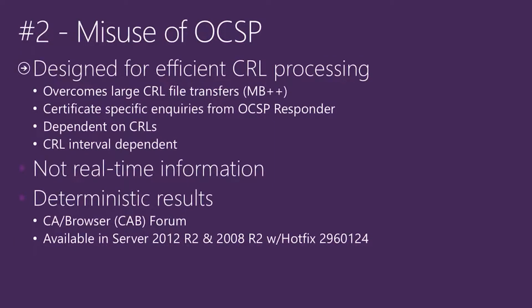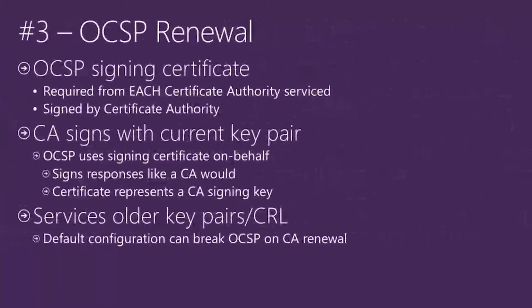With OCSP, the most common thing, as I mentioned, is making sure you're using it the right way, but also in a secure way. So with OCSP, there are a few things to keep in mind. One is the fact that the OCSP is actually signing each and every request that comes in with a signing certificate. That means each CA that your OCSP server is responding on behalf of needs to have issued an OCSP responder certificate to the OCSP server. So if you've got 3 CAs and they're all configured with an OCSP extension, that means your responder needs 3 certificates, 1 from each CA.